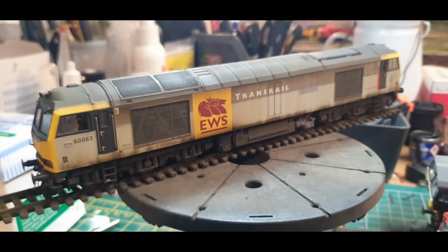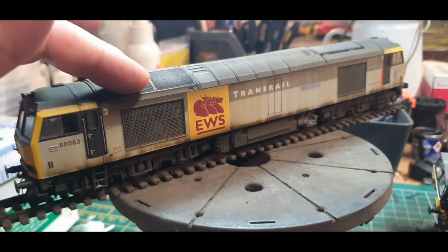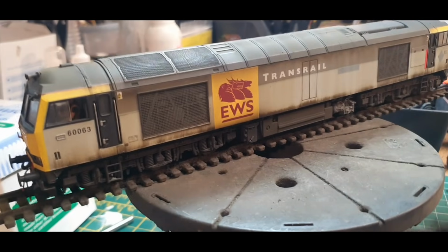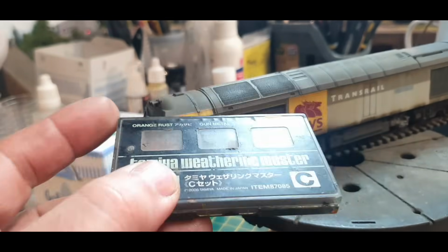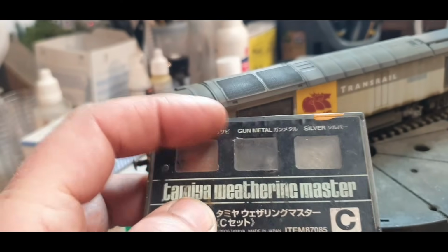You might notice this metal sheen going on here. That is simply gunmetal. Where is it? Let's find it for you. No, that's not the one. Why is it when you want to find stuff you can't find it? Oh, here we go. Weathermaster. This has done me many years. Look at the state of it. Just a bit of gunmetal paint.